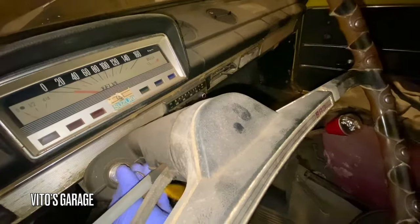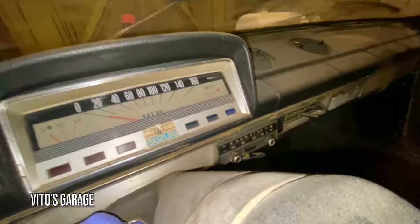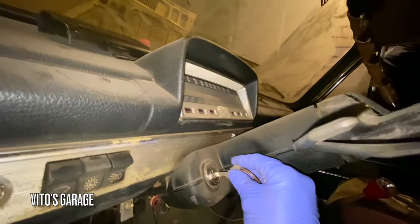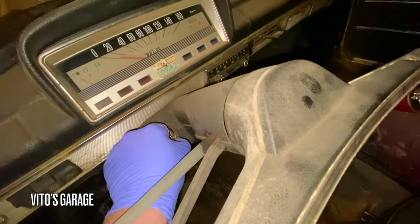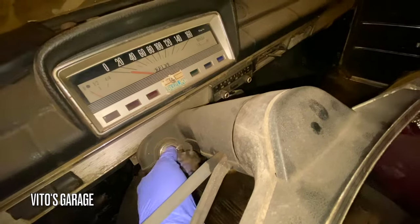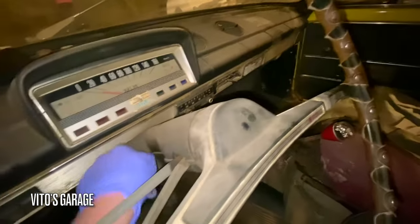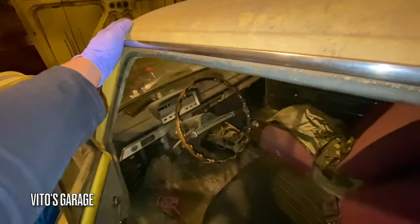So I checked the terminals on the battery. They're good. This ignition needs lubrication too. So, get the thing turned. But there's nothing really happening. This ignition's a little sticky too. Check the battery terminals, they're good. I think these fuses are bad. So, let's see. I think we got brake lights so far, yeah. Right?